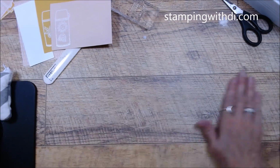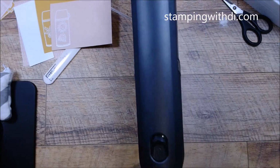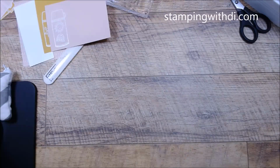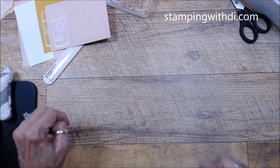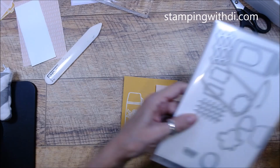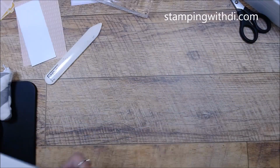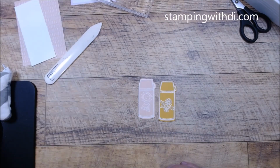Okay. And then, oh, look at, so I have my little handy dandy, I got a bigger vacuum. So let's clean that off the desk. All right. I have that tiny little one, and that one is much stronger. All right. So let's see here. So now we have our cute little thermoses, and I'm going to die cut them out. So I have my little die. So I go over and I die cut them out, and boop. So we have our cute little thermoses already done.